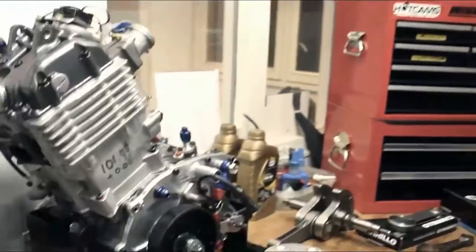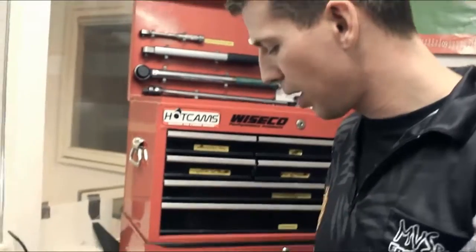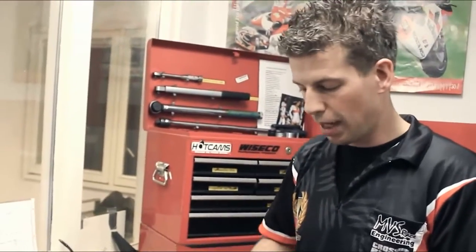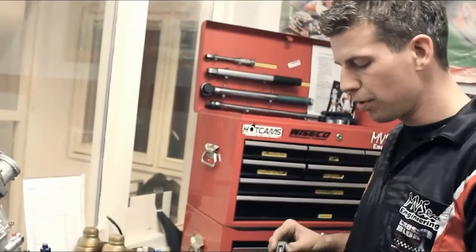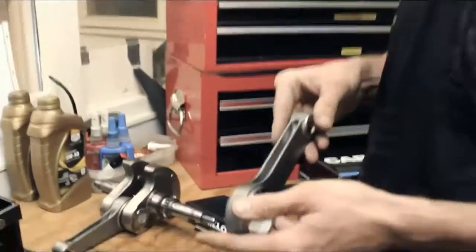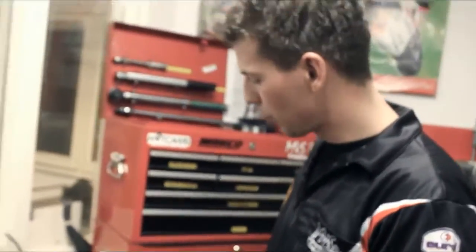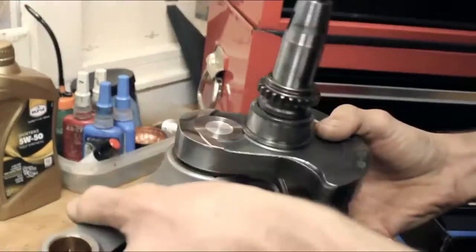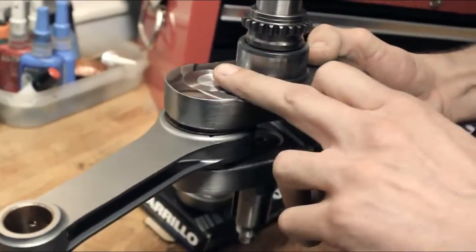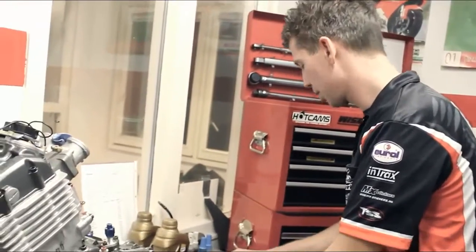We make our own flywheels as well, says Mike. This is the crankshaft, of course, from a Yamaha Raptor quad, and we work together with Carrillo from the States. For these crankshafts we developed our own conrods, a steel conrod, because the standard conrods were not strong enough, and we can do about a whole season with these conrods. They will survive for all the races in one season. A lot of modifications to this crankshaft done and developed by us, says Mike Velthuijzen.